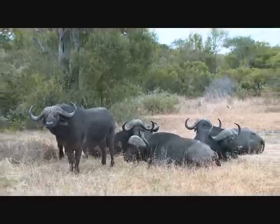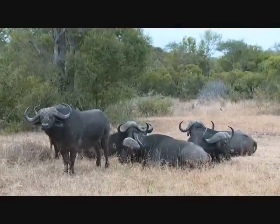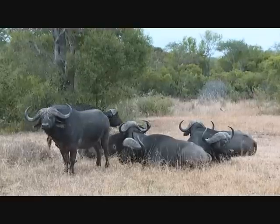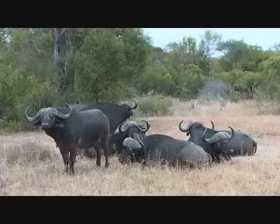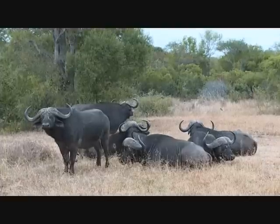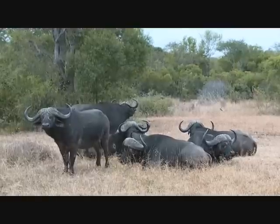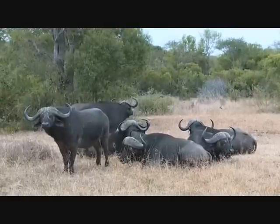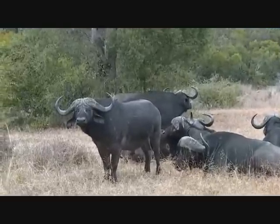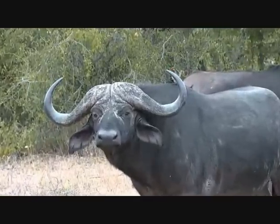So these bachelor groups, sometimes you do have younger bulls in them, but they're generally comprised of older bulls that are past prime that move away from the breeding herds, where there's a lot of commotion and noise and they move a lot. So they generally move into thicker areas around drainage lines and dams and water sources, where they can become quite sedentary and they don't move very far. It's sort of a retirement for buffalo bulls.